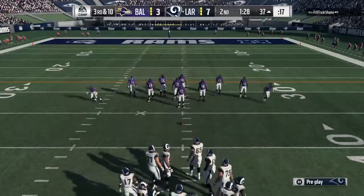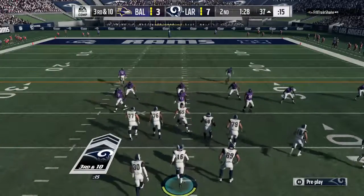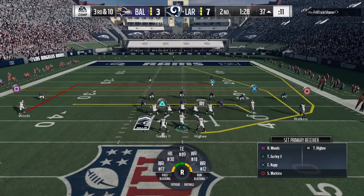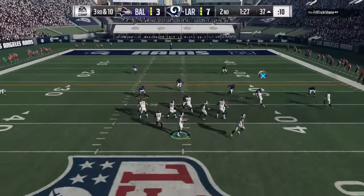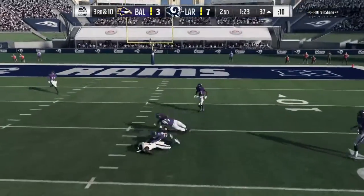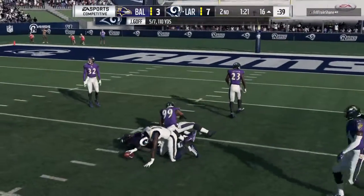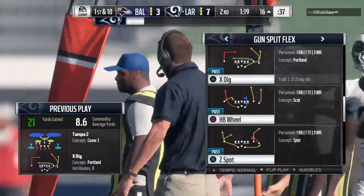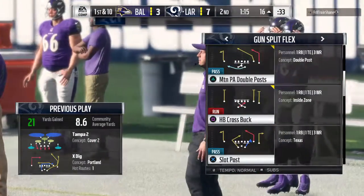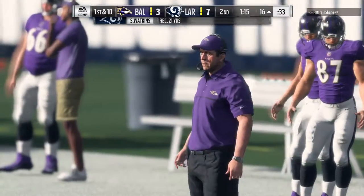Here comes the 8th play of the drive, and they need a full 10 yards on third down. Out of the gun, Goff. And this is caught by Watkins. And he gets this one all the way down inside the 20-yard line. The 21 yards there as they convert on third.